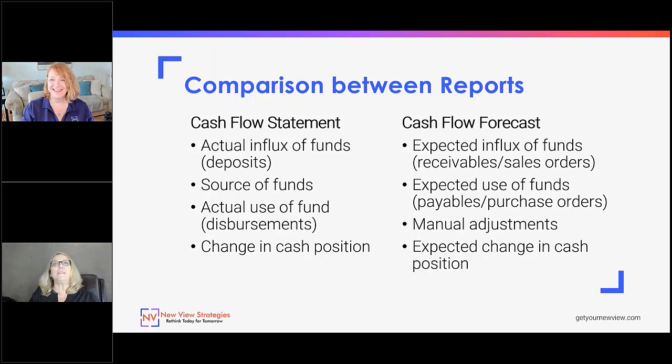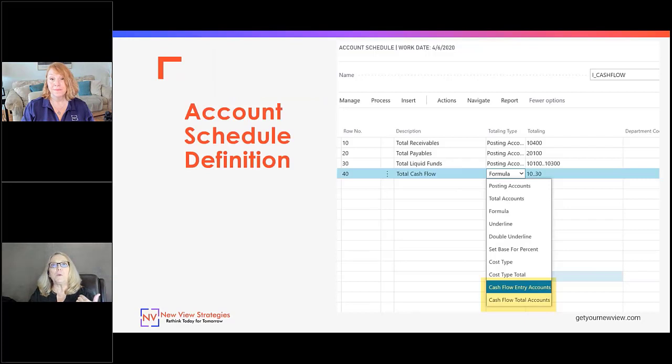You know, the other thing I want to just quickly bring up is that from a reporting standpoint, we're going to use account schedules. Now, I'm not going to help you build account schedules here, but I did want to point this little thing out that I have highlighted here on the screen. And you probably didn't even realize it was there. Did you? Okay, no, I saw it. I just didn't know how to use it.